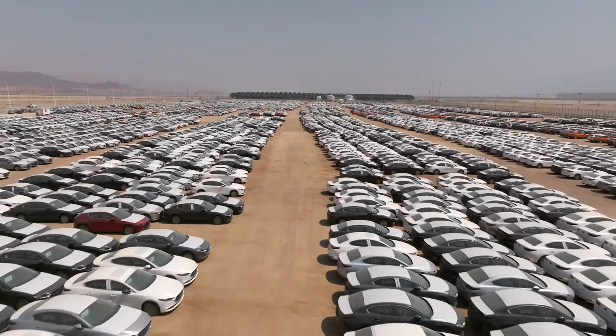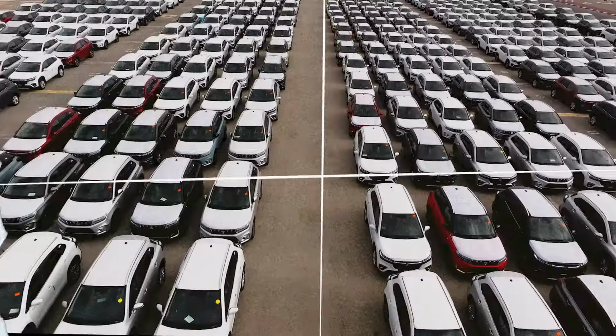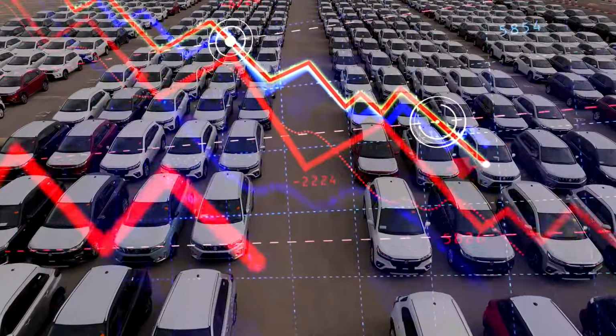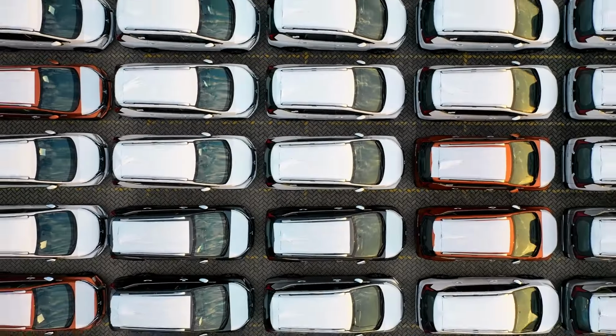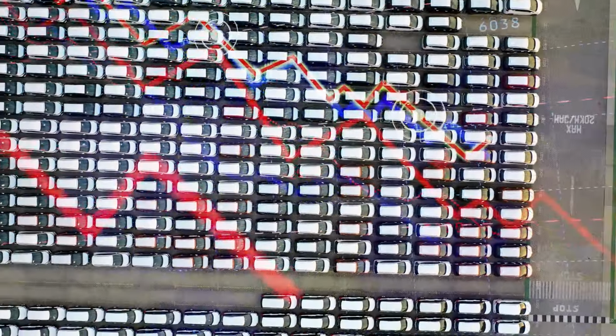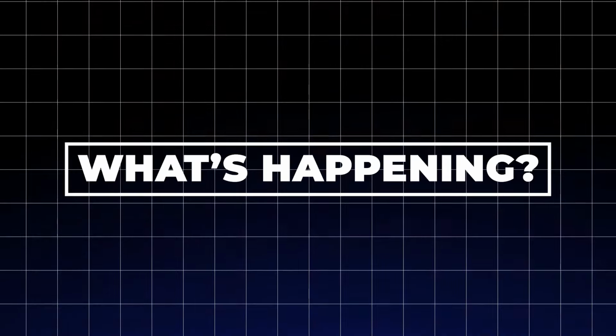Hertz, known for its rental services, has been offloading a large number of used Teslas, resulting in some compelling deals for buyers. Recently, you might have seen a significant drop in the prices of used EVs and even Teslas. It might seem like a good deal, but these drops are just a mask that hides a whole lot of issues. Let me explain. What's happening?